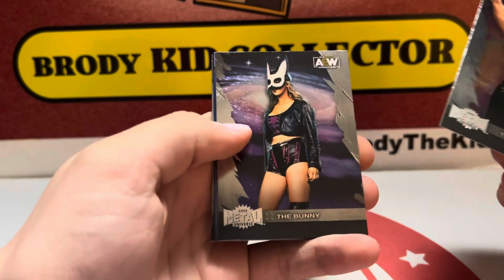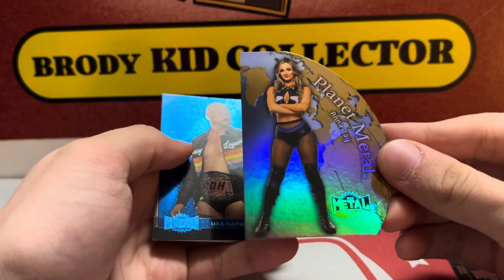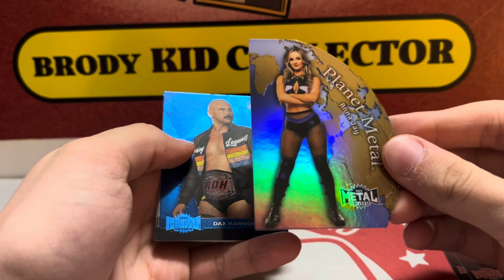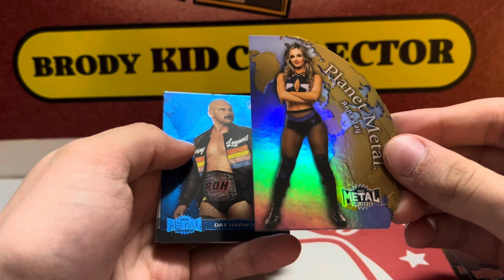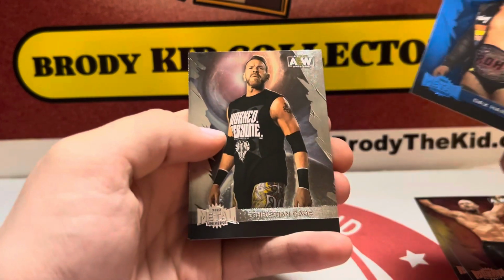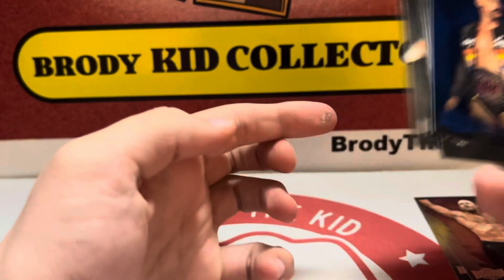We got the Blade, the Bunny. We got Planet Metal, Anna Jay. Those things are really cool looking. Especially when you look at that lighting on it. That's sweet. High number, Dax Harwood, Christian Cage, Claudio, and Matt Hardy rounds us out.